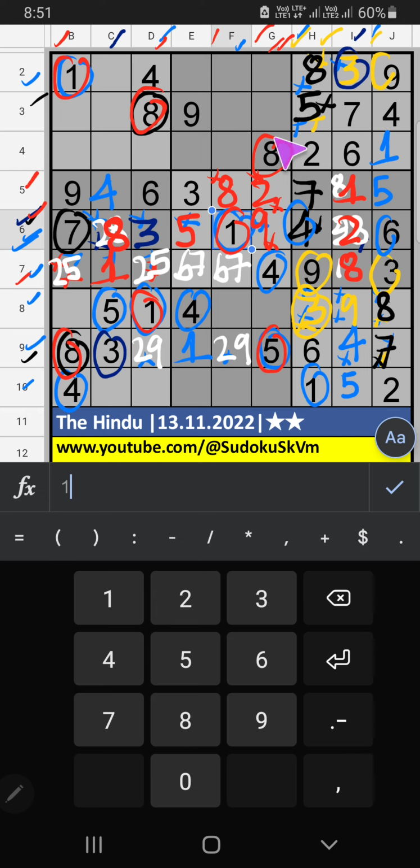Column F, column G, we have 8. So it can't come in these cells. Then 8 is confirmed here. First grade, then column E, we have 4. So 4 can't come in these cells. Then 4 is confirmed here.